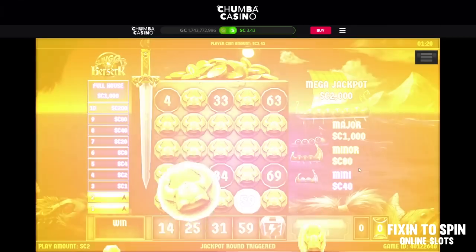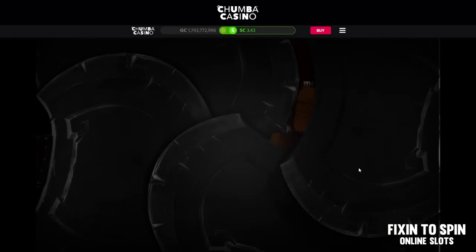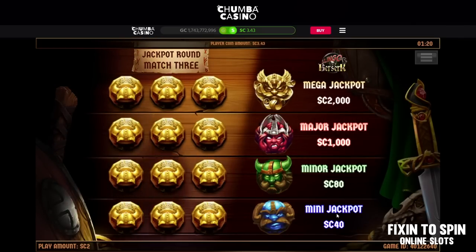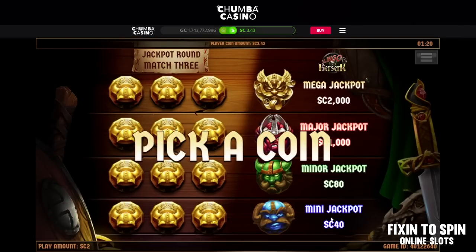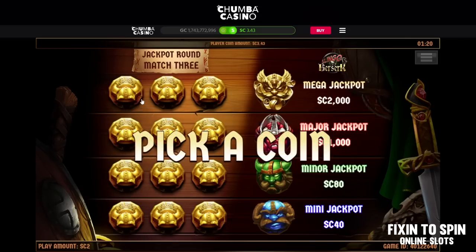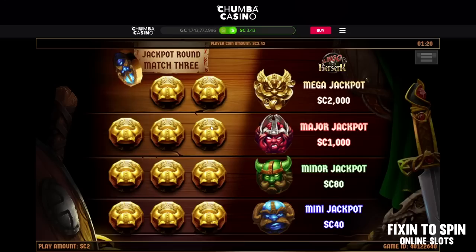Oh, yay. We got the jackpot round. Woo, just in time. Okay. Wow. I'm so glad I bought back in. All right, so we are going to get one of these over here. Minimum of 40. Glad we upped our bet. We just need to pick three, so I wonder if it's predetermined or not. Great way to end this session. That's 40.